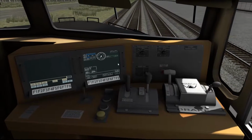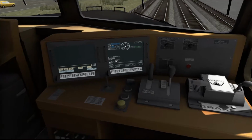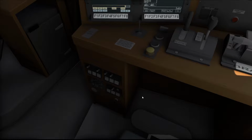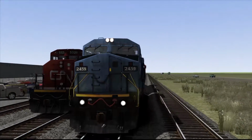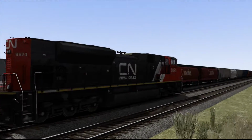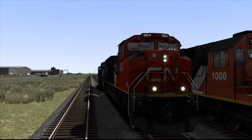Let's go ahead and set the throttle in forward. Release our brake here. And then we'll come down here, turn on the main headlight, which turns on the dimmed headlights, and then we also have the brights, which are right here. And then let's go ahead and come around back. There's the markers, and they actually look really nice.